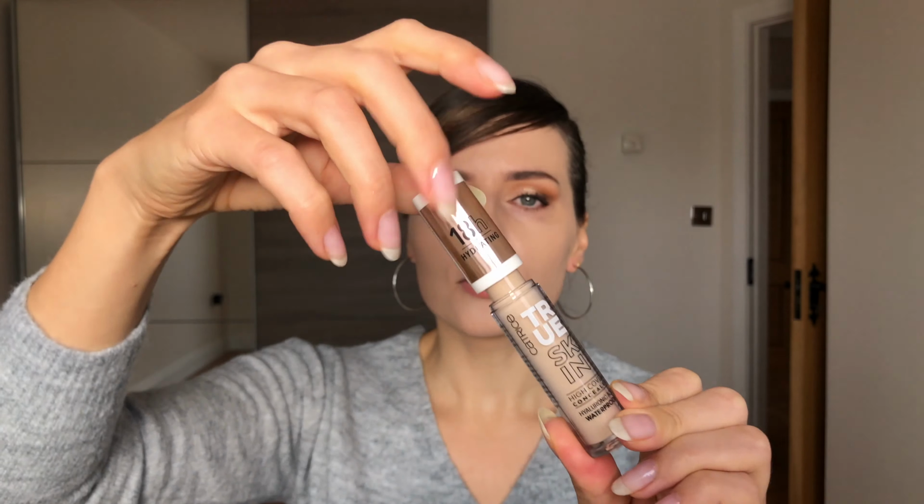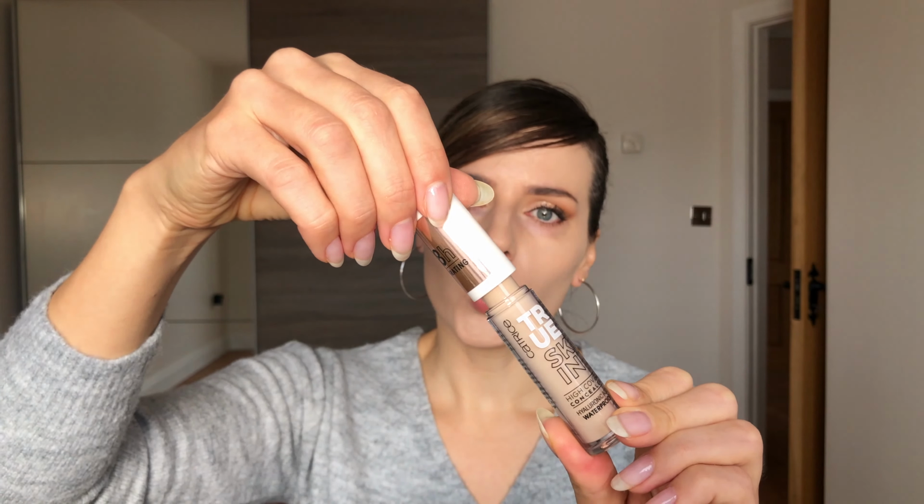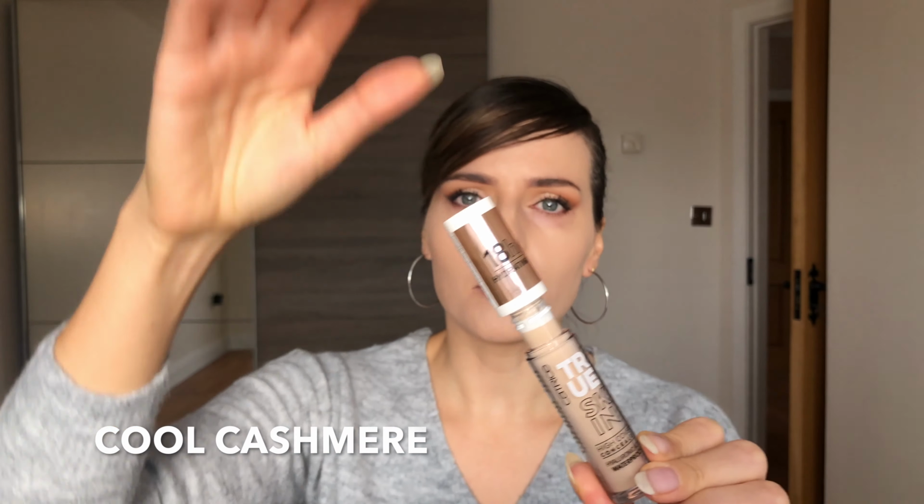It's also infused with hyaluronic acid, just like the foundation. The color I got is Cool Cashmere. There were not many colors to choose from. Again, I think there were only like 4 colors to choose from when I went to the shop.